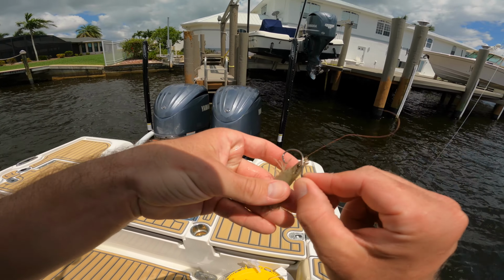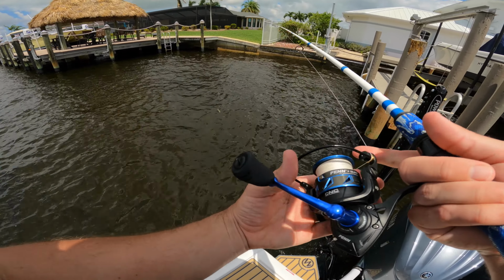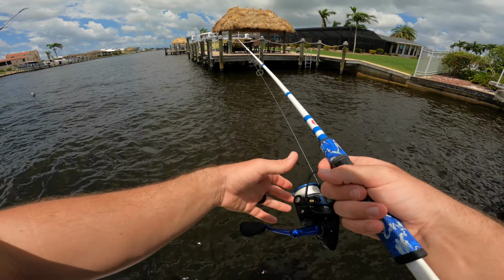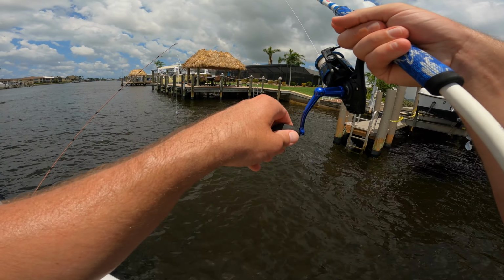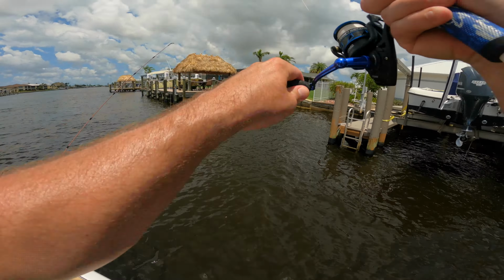So actually went down to like a size 2.0 circle hook. I think the 3 was just a little bit too big. Oh, they're pecking at it. Got him, another one. Little one. Bait size mangrove. Oh, Bubba. Saved my shrimp though.